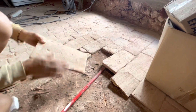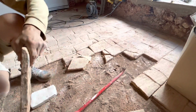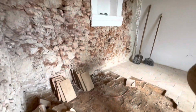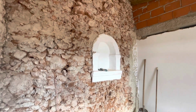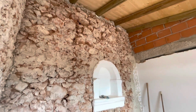Whoa. Yes. One, two more. Great. So you see, this is how many we have rescued already, and this is how far George has come this morning. He's taking off the white skin of this old rusty wall in the future kitchen.